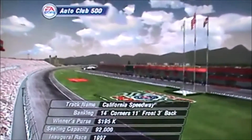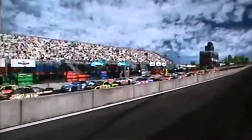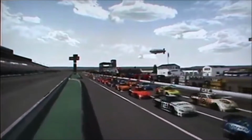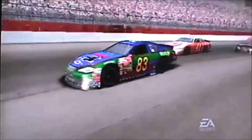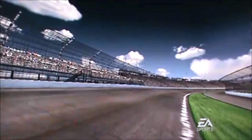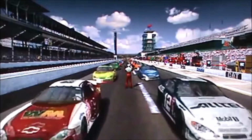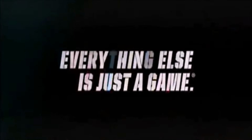Fiberglass Boomtown, mecca for the V8 faithful. Pilgrims, diehards, gearheads, zealots, a multitude of fans bound together by a ribbon of asphalt, celebrating as one the triumph of speed and the escape from everything routine. If you've never been, check your expectations at the gate. Everything else is just a game.